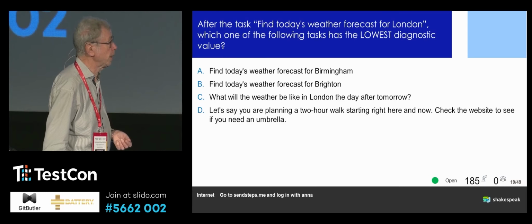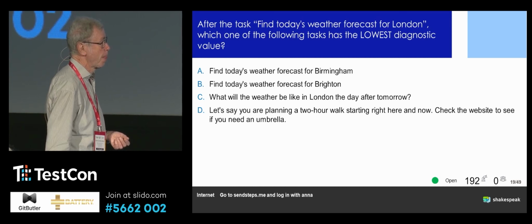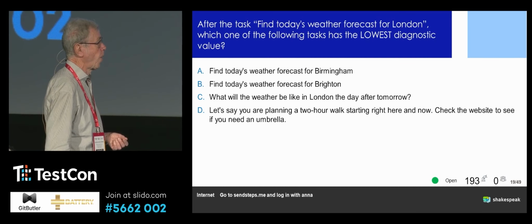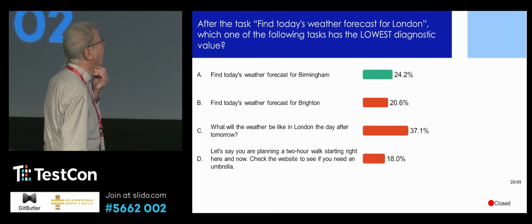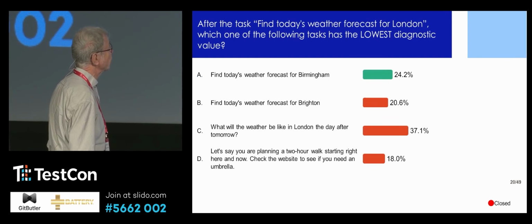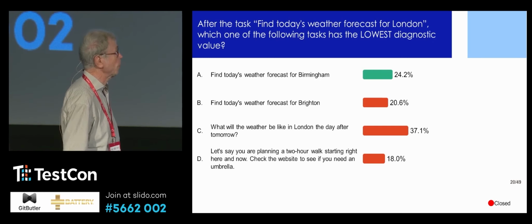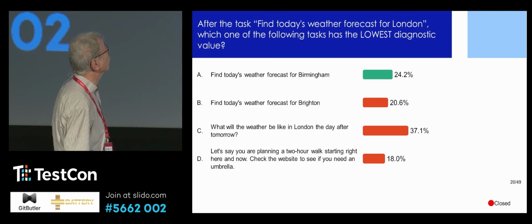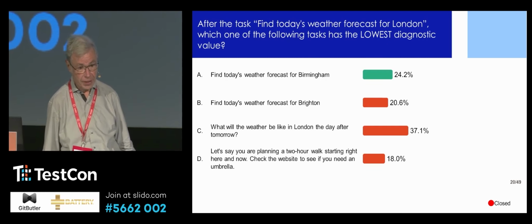Yep, let's take a look. There are still a few coming. Right. Very interesting. I think that C is a perfectly acceptable task. It's the weather forecast, not for today, but the day after tomorrow. So I think that's fine. D was the one that I just gave in the example. I think that's fine too.